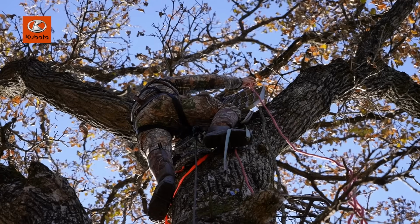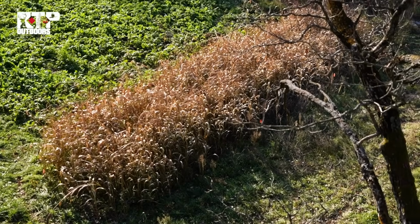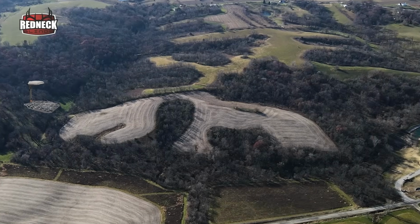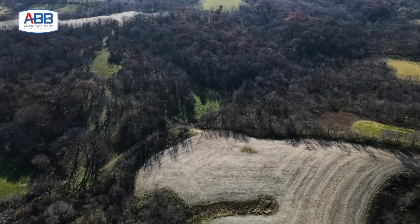It's about 3:30, and we have made the move back to the home farm. Decided to come back and give Chubbs another try. We're back in the skybox set overlooking these turnips. We've got a favorable wind for this set. It's a south-southwest, which blows it right back to where we park.